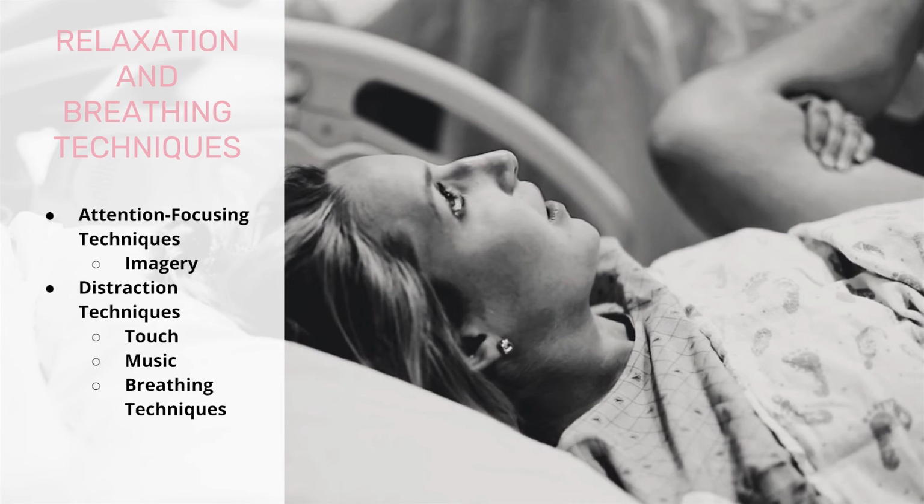So we have actual research that has shown that attention focusing and distraction techniques are effective to some degree in relieving labor pain. Some women like to bring a favorite object or a photograph to the birthing room, and they will focus their attention on this object during contractions. So as the contraction begins, you can focus on that chosen object and perform a slow, deep breathing technique to reduce that perception of pain.